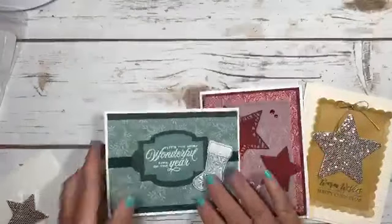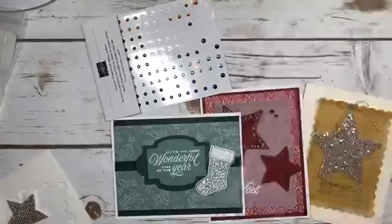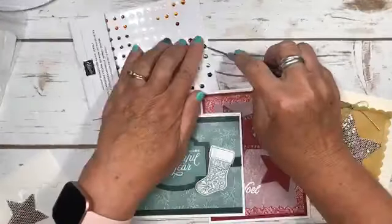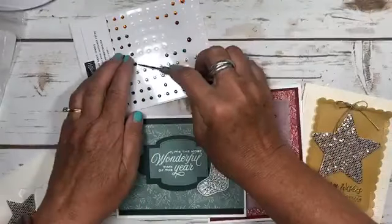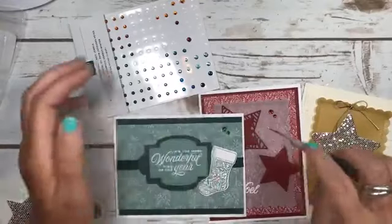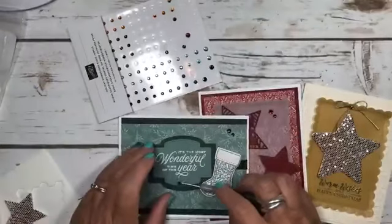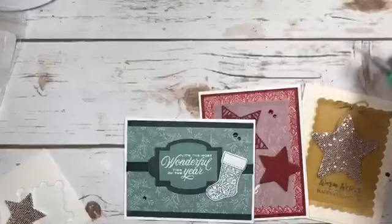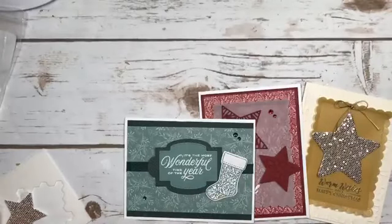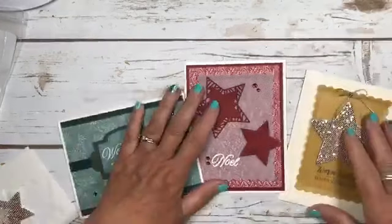I think we need some embellishments on this one. Let's do, if you have the in colors, you could use the soft succulent, but sometimes it's nice to use something a bit different. And one more. Actually, these might be 3 different colors. There we go. All right, I'm done, and the power stayed on. It's all good. So those are our 3 cards for today.